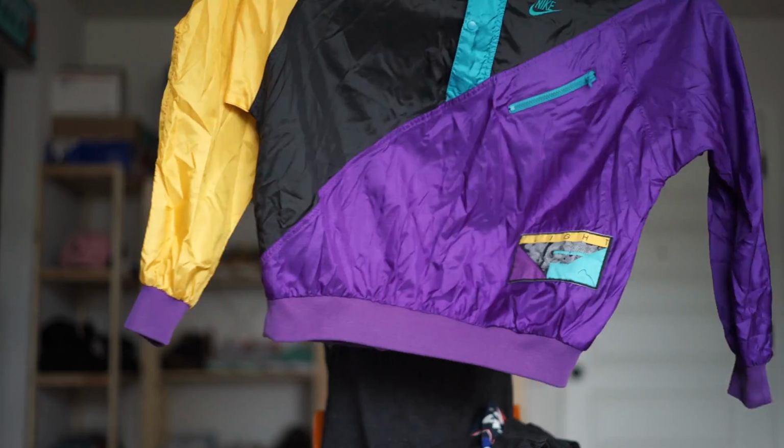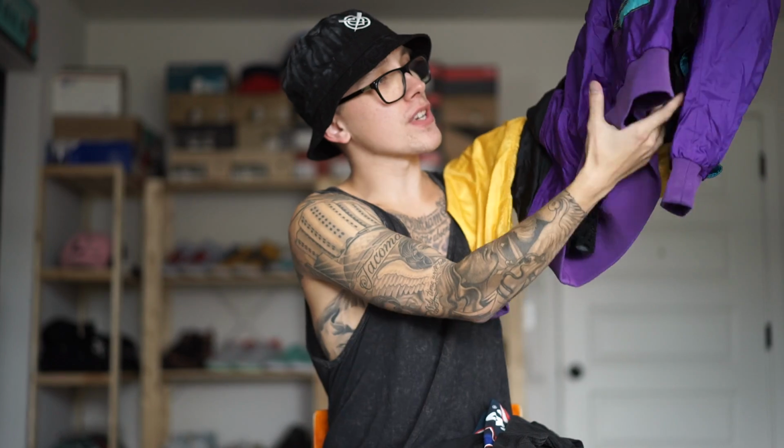You got this really bright yellow, bright purple, and you have this vintage Nike Flight patchwork right here, or tag or whatever, embroidered on the thing. This thing is so dope. Definitely stoked to come across this. You got the Nike logo embroidered on the breast. Definitely a sick vintage Nike piece.